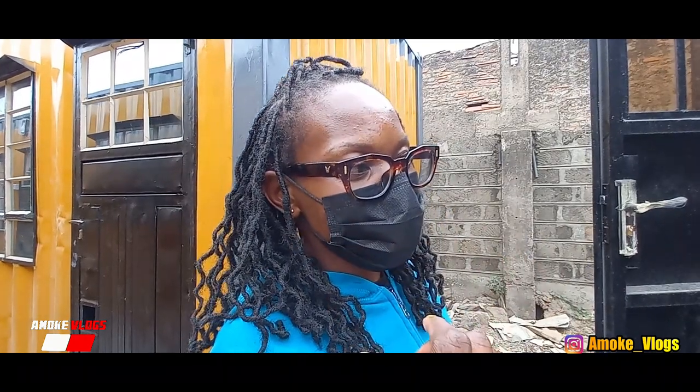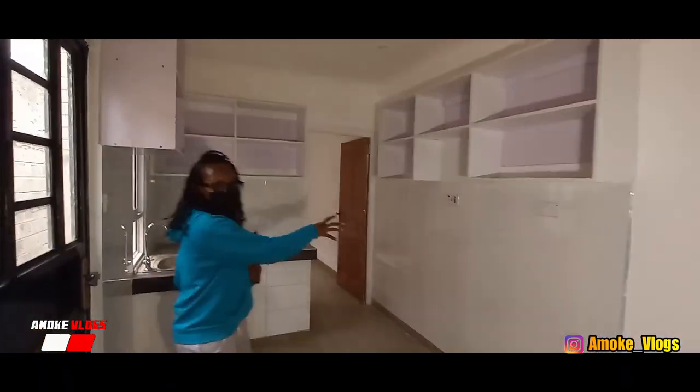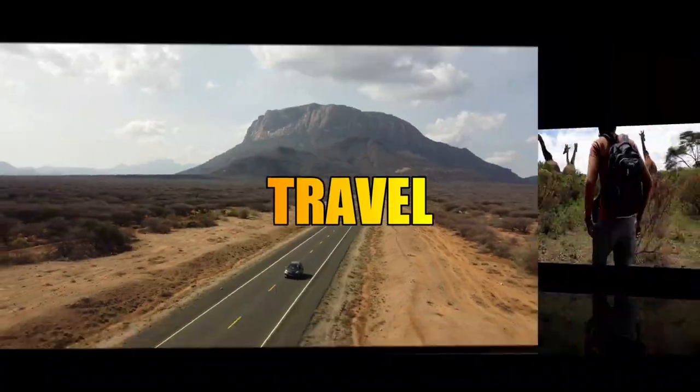For Amoke's house, we will do the same, though our 4 feet extension will cover the lavatories.